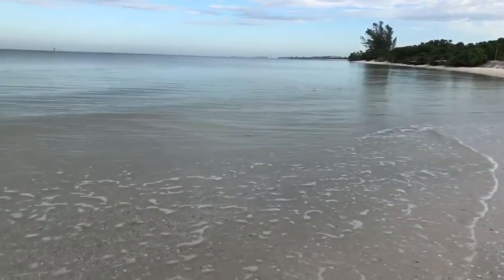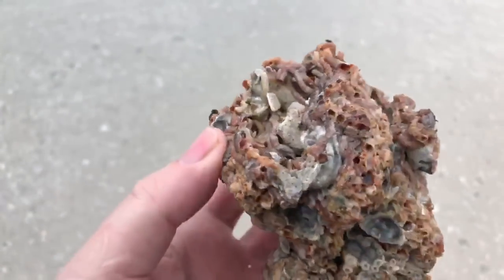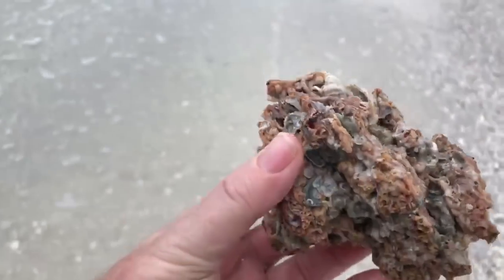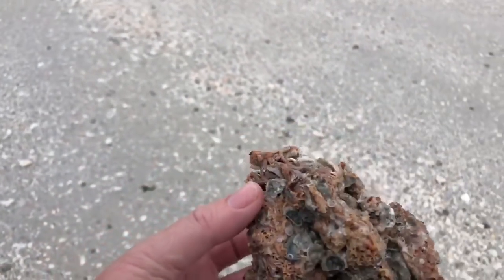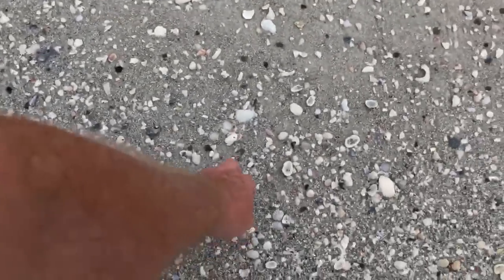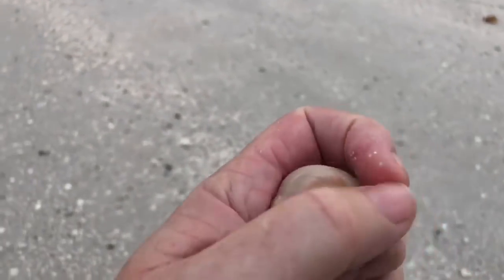There's a big piece of worm rock out here in the water. Wow, that's a neat piece. That's a cool piece of worm rock. Look at that one. Wow, very neat. Another broken moon shell down here. Kind of looks like a mushroom. There's the top of it, what's left of it.